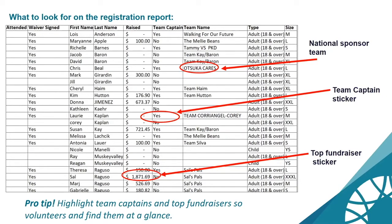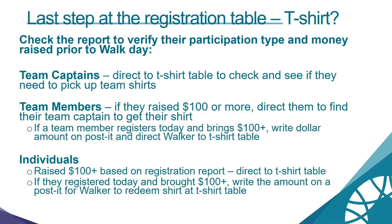Pro tip: highlight team captains and top fundraisers so volunteers can find them at a glance. It's easy for them to pick out and figure out who needs to get what stickers.